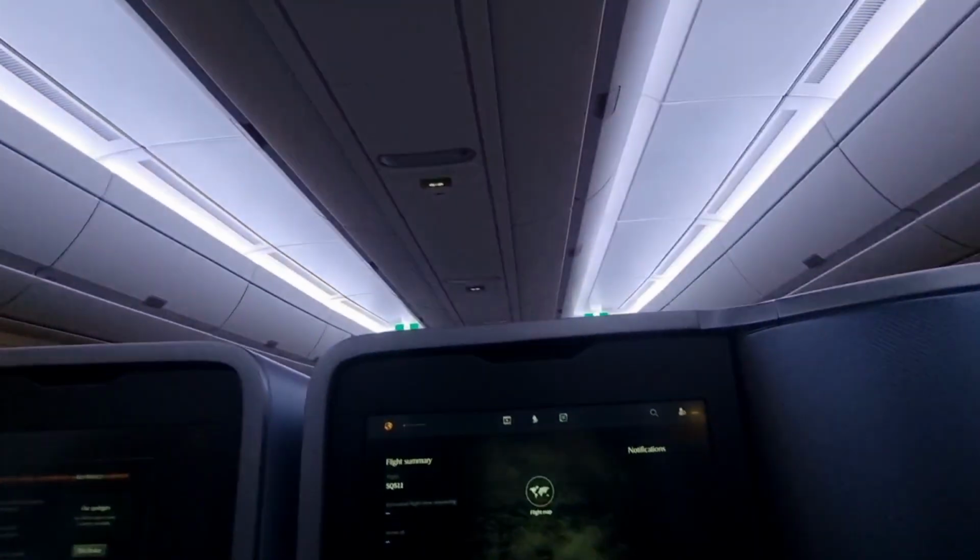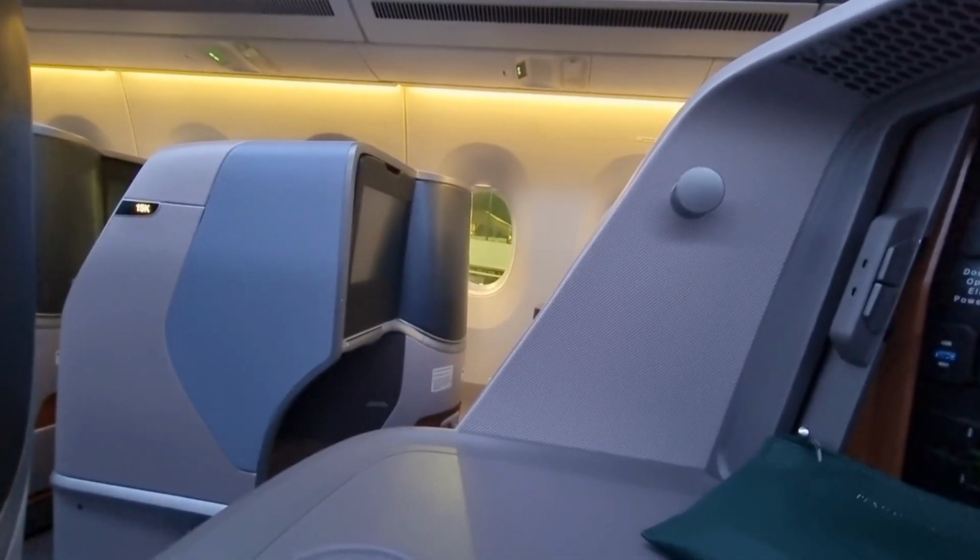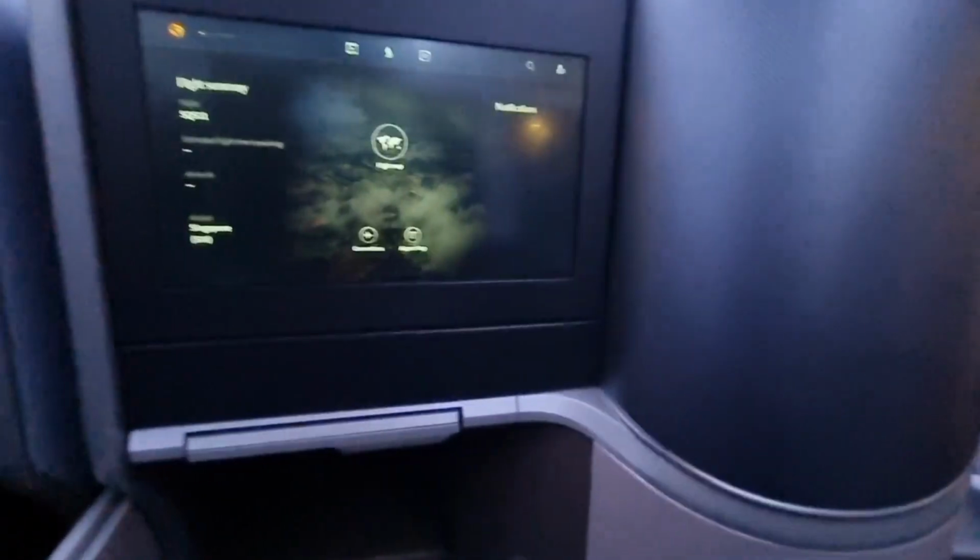And yeah, the leg room is also very nice and spacious for just a 4-hour 30-minute flight. I have to say, it's a very good seat for the price. It was definitely worth it.